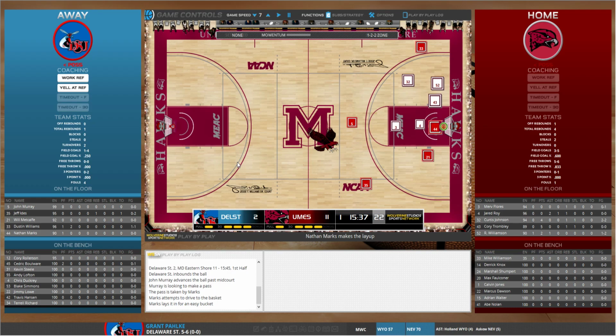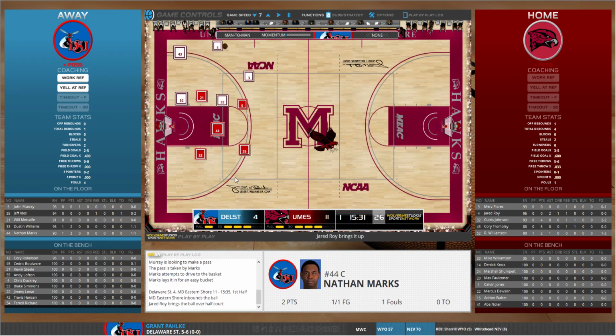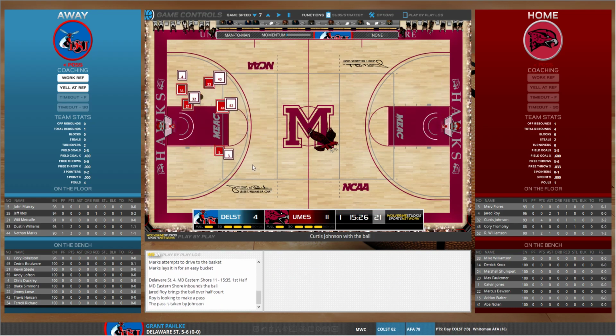Marks drives from the corner. Marks scores the layup. His first points. Delaware State with 4 now. Johnson passes to Trombley on the right wing. Trombley over to Roderick Williamson in the elbow. He passes to Trombley in the post. Over to Roy in the short corner. Over to Trombley on the other corner. Over to Merv Flores on the elbow.